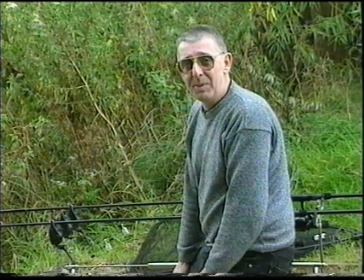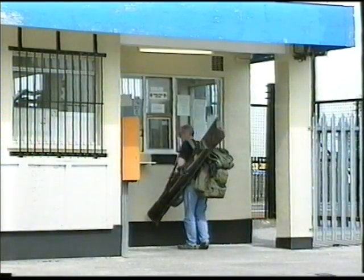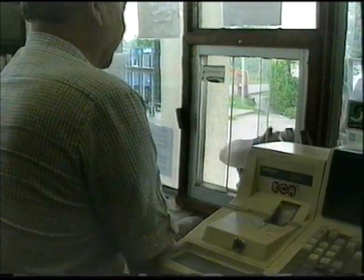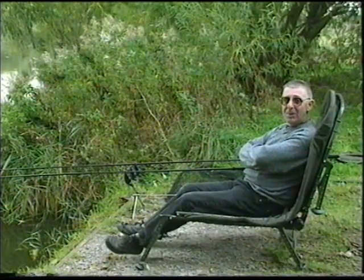Nowadays, of course, it's a lot different. All you have to do is to go to the gatehouse, get your day ticket or permit. It's as simple as that. Why don't you settle back in your armchair and I'll take you for a little tour of the complex.